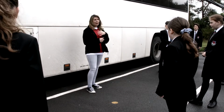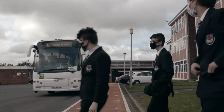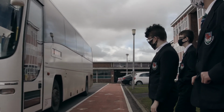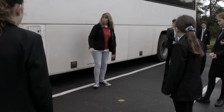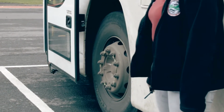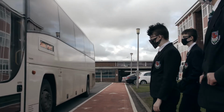But imagine now if somebody decides, oh, I want to get on the bus first, and they start pushing to get to the front. What part of that bus could be very dangerous to you then, if you're at the side here? The wheel could be dangerous. The wheel, absolutely. Look at the size of that wheel. Would you want that running over any bit of you? Absolutely not.